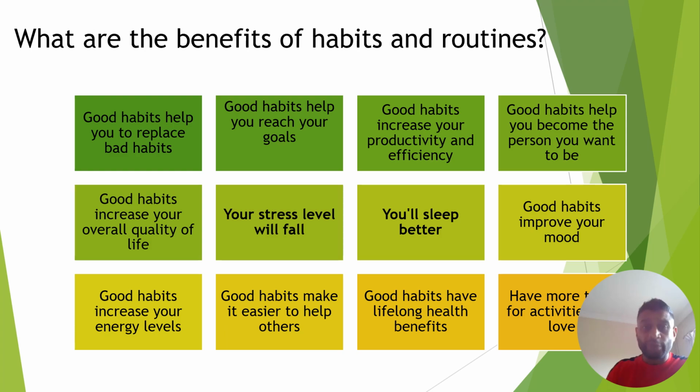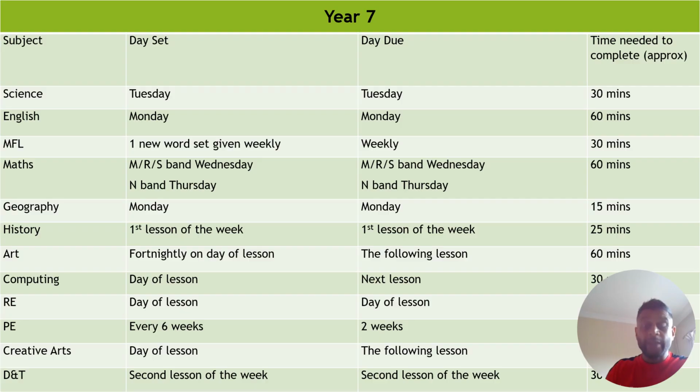So what we've done is set up a homework plan for our students. Now this has all been sent out to families. So the homework plan for year sevens will look like this, and teachers will set homework on these days and it will be due on these days, and there's an approximate completion time for you to see as well. So the year 7 one looks like this. You can pause this here at any time if you wish to do so, or just refer to the emails that have been sent to you.